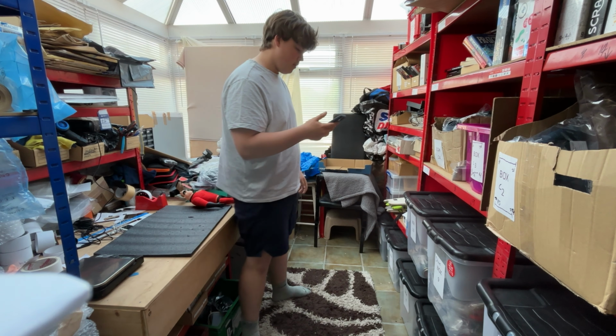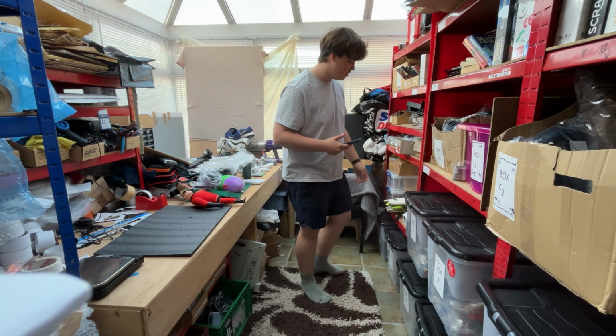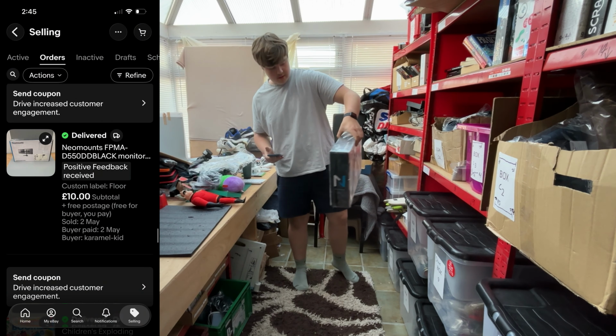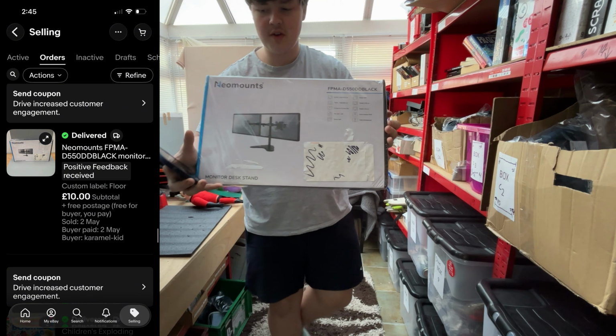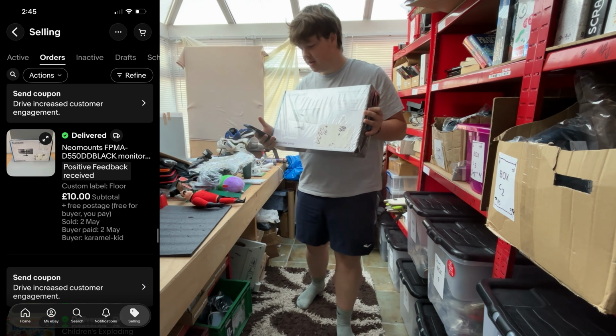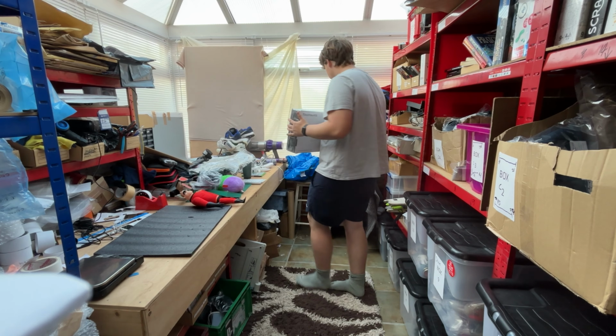Now, we got this one from when we started doing the indoor car boots. Probably on YouTube, but we bought these monitor stands for a fiver. It sold for a tenner, sealed, never been used. Free postage. Be a bit iffy with that one. We're not sure.